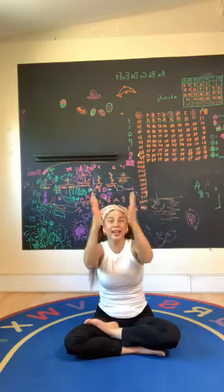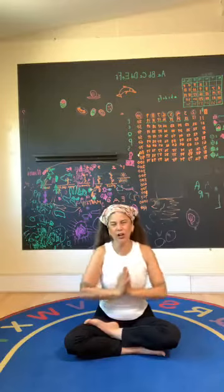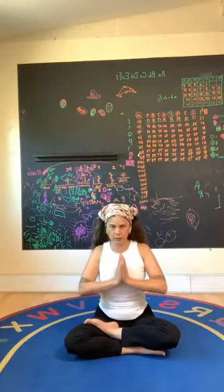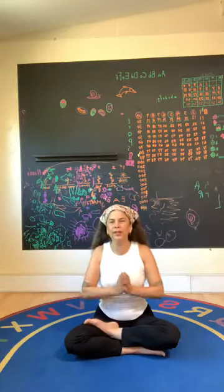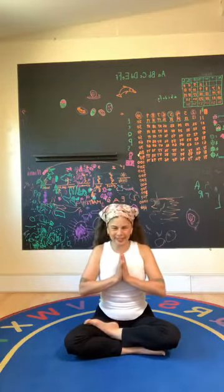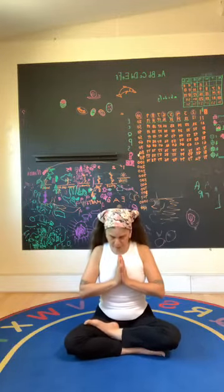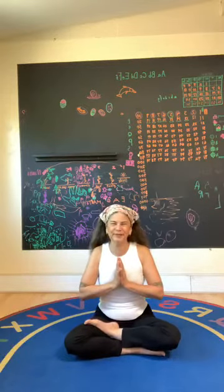And then hands together, manos juntos. At our heart, ¿dónde está tu corazón? There it is. Our heart is our home. Aquí vivo, en mi casa, que es mi cuerpo, ¿verdad? Mi casa es mi corazón. My heart is my home. Mi corazón es mi casa.